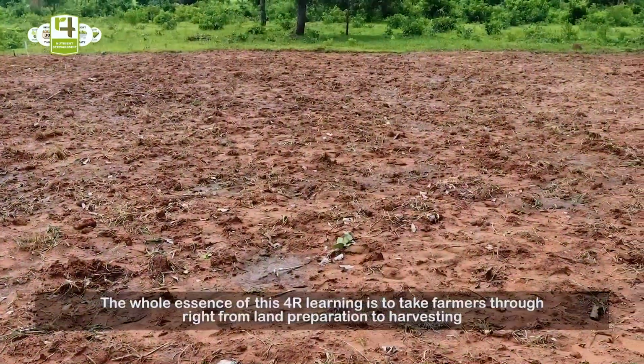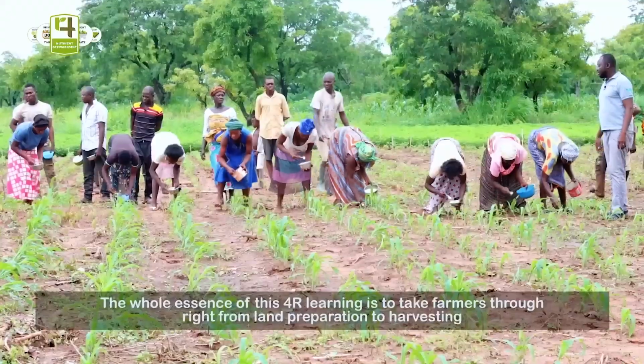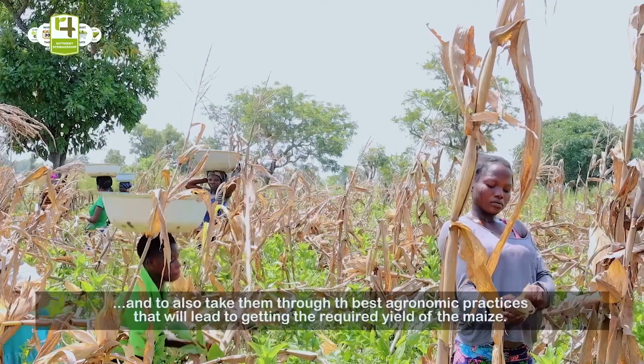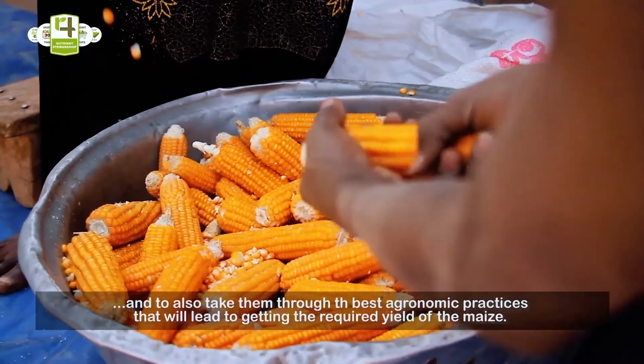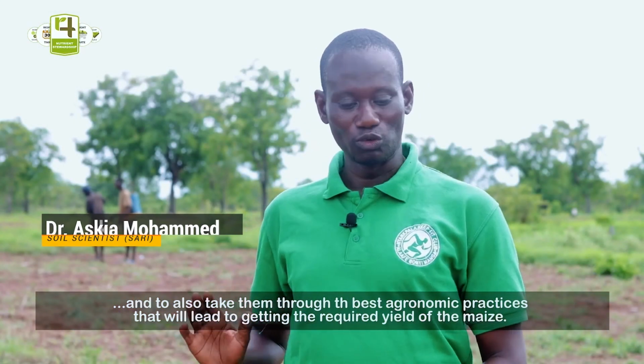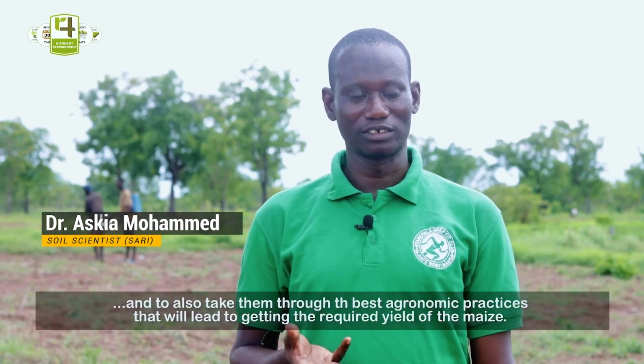The whole essence of this 4R learning is to take farmers through right from land preparation to harvesting, and to also take them through the best agronomic practices that will lead to getting the required yield of the maize.